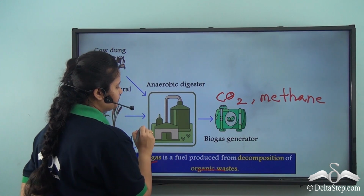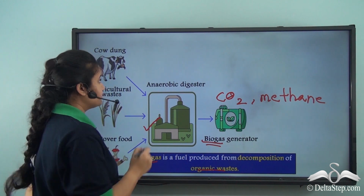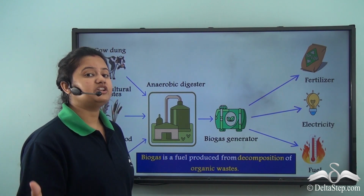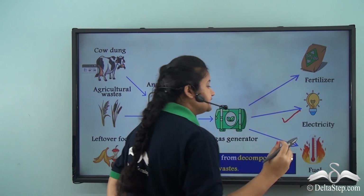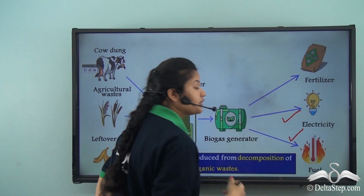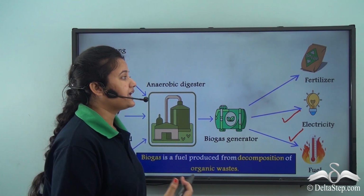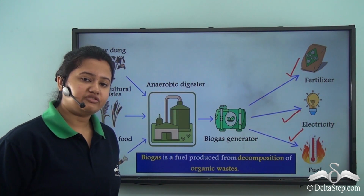So after anaerobic decomposition of organic waste, biogas is produced. Now this biogas, as I just mentioned, is a good source of non-conventional energy and it is used to produce electricity. This biogas is also widely used in rural households as cooking gas or fuel. The residue left after the production of biogas can be used as a natural manure or fertilizer in agricultural fields.